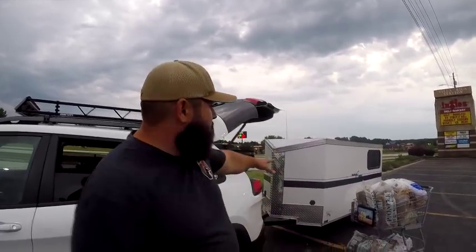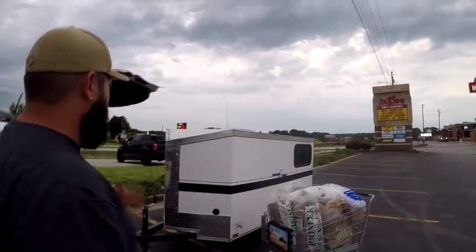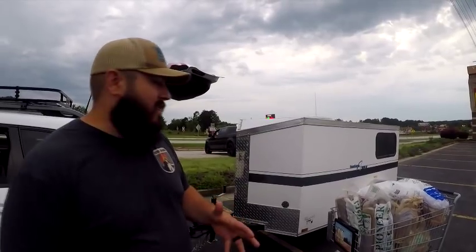All right, so we have the Minnow Campers trailer. And a lot of people who've seen it already have asked me, does it pop up? No, this is as big as it gets. It's like a little thing that holds just a mattress, but has an AC unit. So anyways, I'm being quick because we're trying to get there before it gets dark. It might rain tonight, so I gotta set up my rain fly on my hammock.